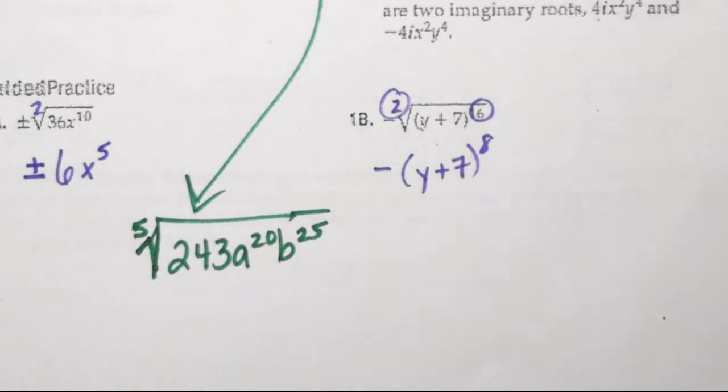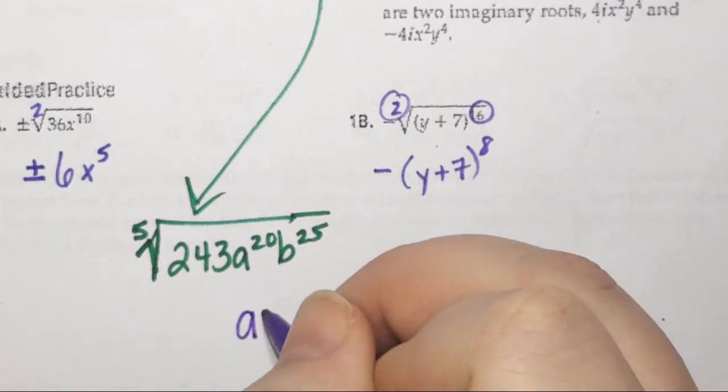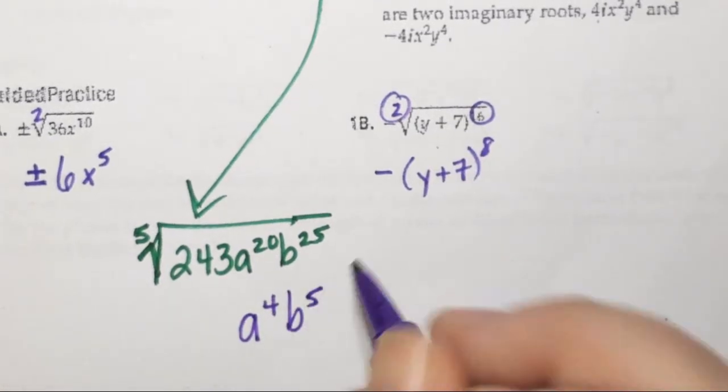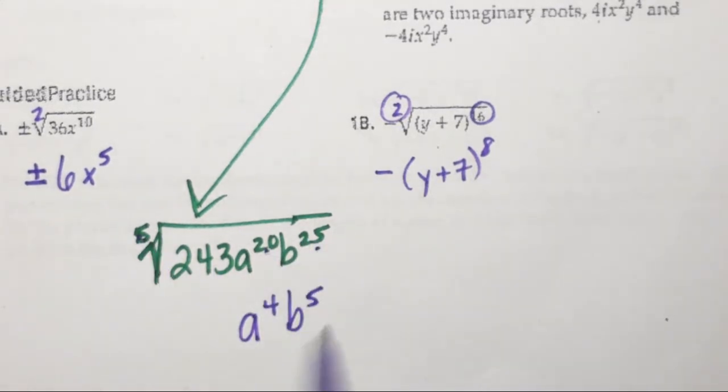Okay, let's wait a second on that 243. But I can deal with those exponents easily. What's 20 divided by 5? What's 25 divided by 5? So literally I'm doing this divided by the number out here, this divided by the number out here, and I'm getting the answer. Now this is lovely, but it's not always going to work. Why is that? 2 gets a point.